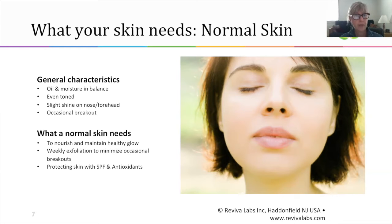So normal skin, the general characteristics are, it's normal. Its oil and moisture are in balance. No real trouble, it's even toned. You might get a slight shine on your nose and forehead in the afternoon. It's not something you wake up with, and maybe an occasional hormonal breakout.